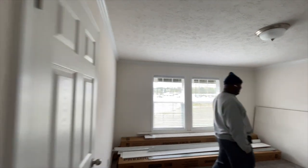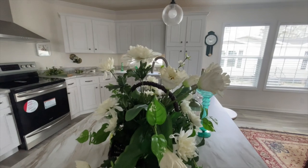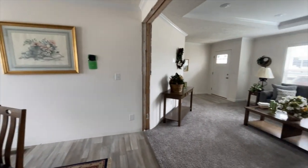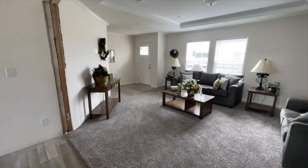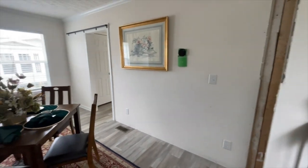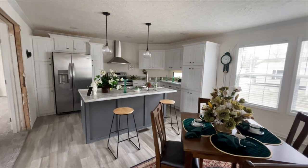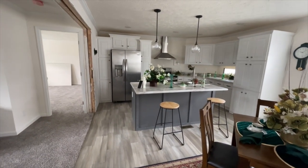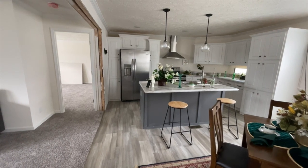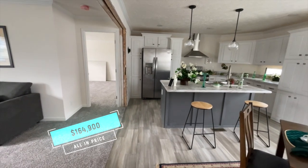Let's go take a look at the price though, you guys. I know you're ready for the price. So again, this is the Richfield, 1447. It's a three bedroom, two bath. It's 32 by 52. Really beautiful home. The all-in price. What I mean by that is you get the home, setup and delivery, steps and decks, plumbing, vinyl underpinning, $164.9. So that's the all-in price.